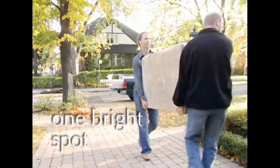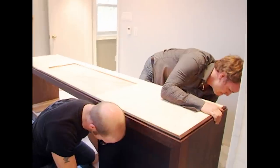One bright spot, the custom vanity has arrived on time. Things are looking up.